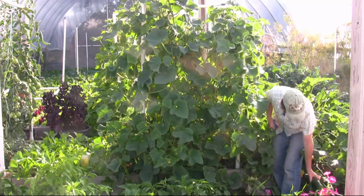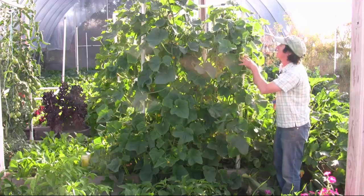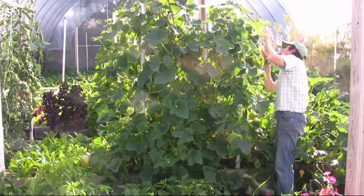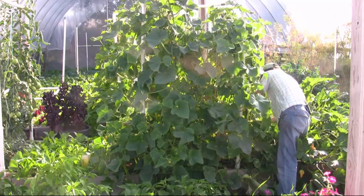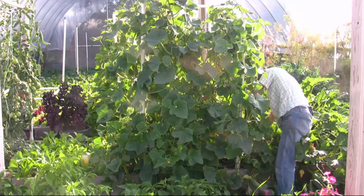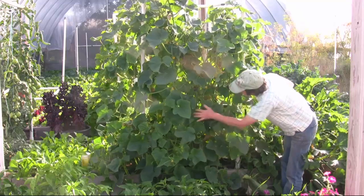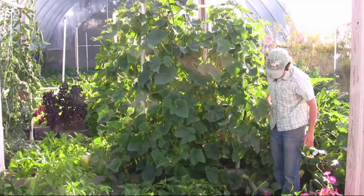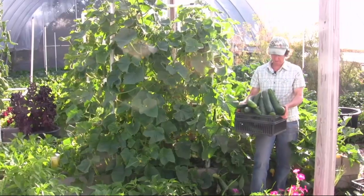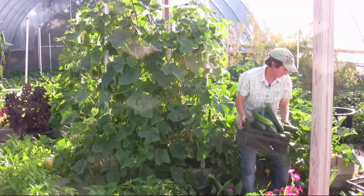Okay, do you see any more? I don't think my basket's going to hold any more. Take one more look. Not seeing any spider mite activity. That's nice. Remember we had that rash of them in the beginning? Okay. All clear, I hope. There's a little one back there. We'll get that next week. Okay. Cucumber harvest. You want to see it? Oh my gosh. Look at that. I'm guessing 26 pounds. We'll see how I did.